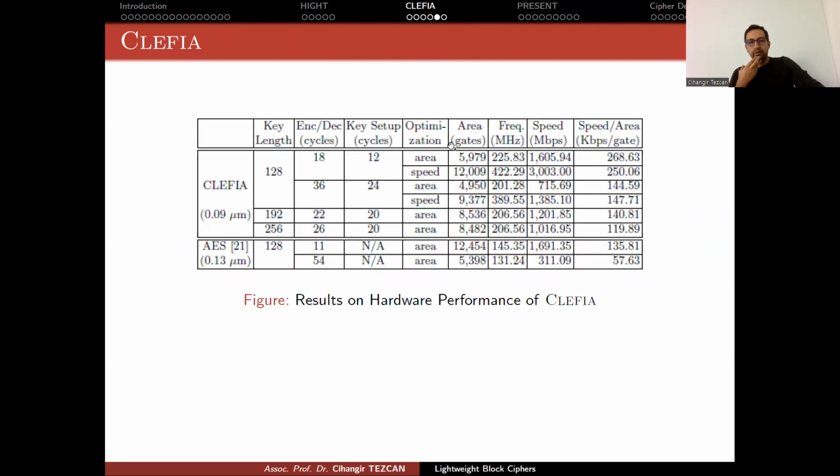In the paper they propose, they provide hardware performance results for CLEFIA. They compared with AES. Again, they're using different nanometer technologies, and comparing different technologies is not as good. It is not a fair comparison anyway. But here they try to show that they require less area compared to AES, and they obtain better throughput compared to AES. That is the main idea behind this picture. But of course, it depends on the optimization and the device.